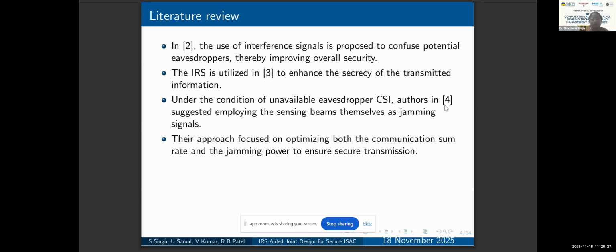There is some work which has been done by researchers in this direction, like the use of interference signals to confuse a potential eavesdropper, which is not a licensed user, to improve the overall security. Again, the IRS is used to enhance the security of this ISAC setup. Some of the authors used channel state information of the eavesdropper to design this jamming signal, however there is some constraint about this. Their approach focused on optimizing both the communication sum rate and jamming power to ensure secure transmission.